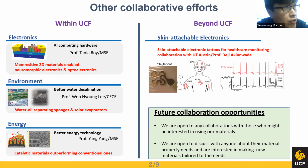All right. Beyond UCF, several collaborations are ongoing. One of them is skin-attachable electronic devices. We take advantage of extremely thin 2D materials, which are directly integrated on the human skin. Given that these 2D materials still present excellent electrical properties, we are able to realize conformal, extremely thin electronic tattoos which are able to monitor human health conditions. This is an example of a 2D material-based electronic tattoo, and we have already confirmed that these tattoos outperform conventional bulk material-based electronic skin.